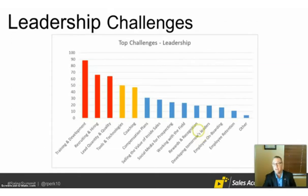Here's what the leaders selected as their top challenges. Training and development, number 1, followed closely by recruiting and hiring. Where do we get the talent? And because we have to go less experienced in our recruiting efforts, some right out of college, training and development is critical to keep up with that. Lead quality and quantity was up there, as were tools and technology. And they're saying, look, the tools and technology are great, but there's so much out there. Which ones do I really have to have versus which are nice to have?